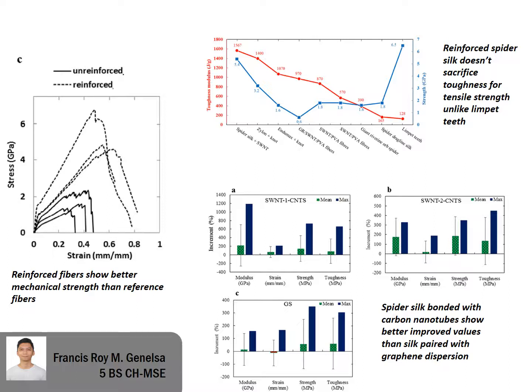But now, the spiders are back and better with their new and improved carbon-enhanced silk, which has a tensile strength comparable to that of limpet teeth, but with better toughness. These things won't break easily.